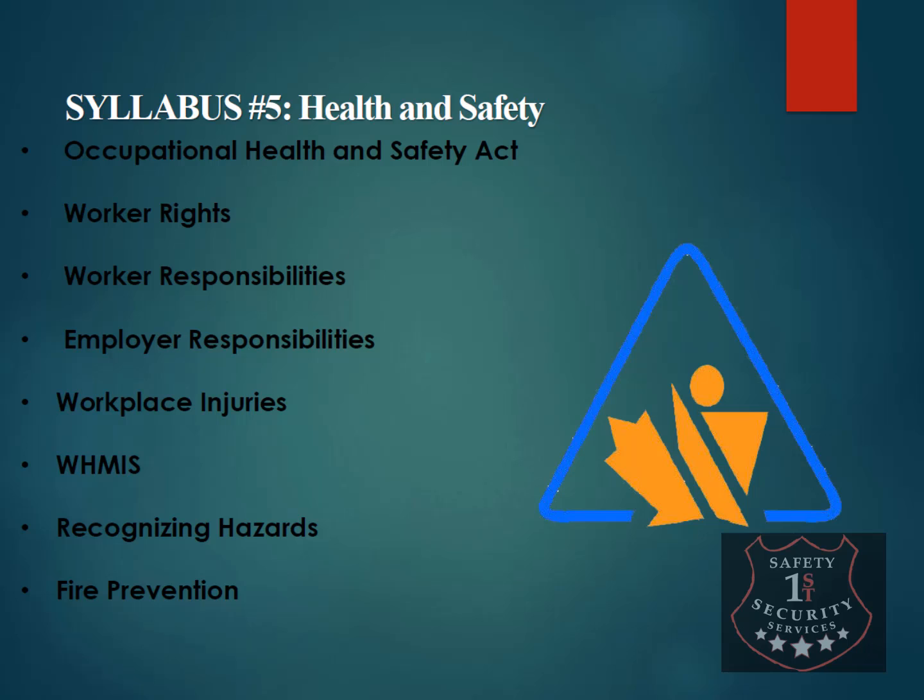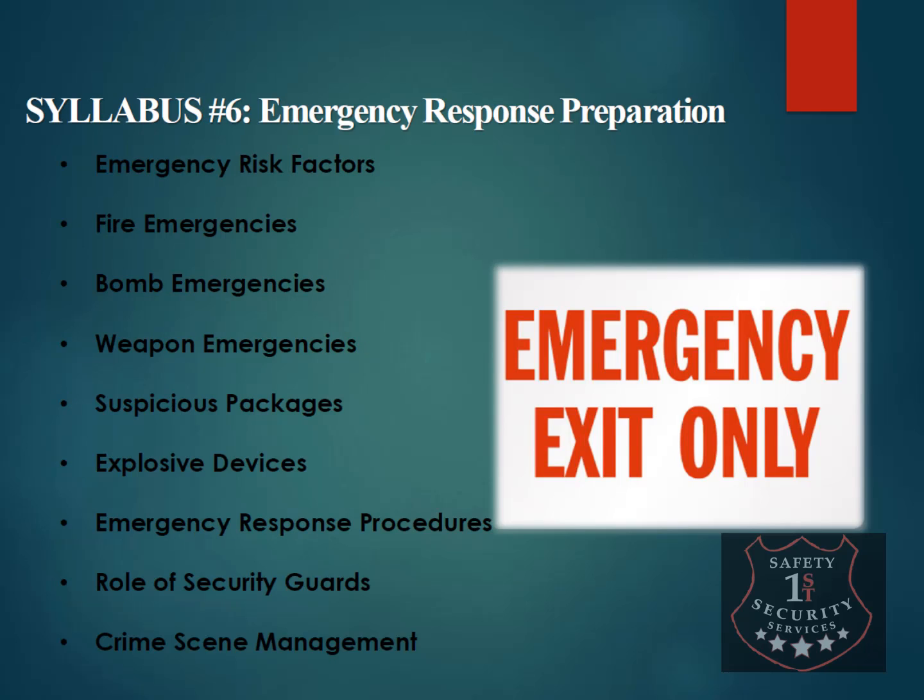Syllabus Number 5, Health and Safety. Occupational Health and Safety Act. Worker rights. Worker responsibilities. Employer responsibilities. Workplace injuries. WHMIS. Recognizing hazards. Fire prevention. Syllabus number 6, Emergency response preparation.